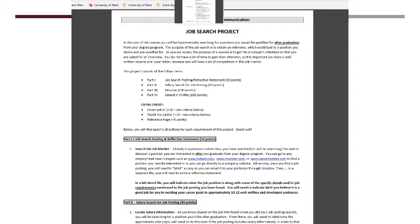In addition to your job posting that you find for a job that you'd be interested in after graduation, you're going to be creating a reflective statement. This reflective statement is going to indicate why you believe that the job that you found would be a good job for you, that it's going to help you meet your career goals. You're going to develop this statement in 10 to 12 well-written and developed sentences. And within those 10 to 12 sentences, you want to make sure that you include some specific details or job requirements that you found in the posting that you actually possess. So this would be the statement of how this posting that you found fits in with your career goals.